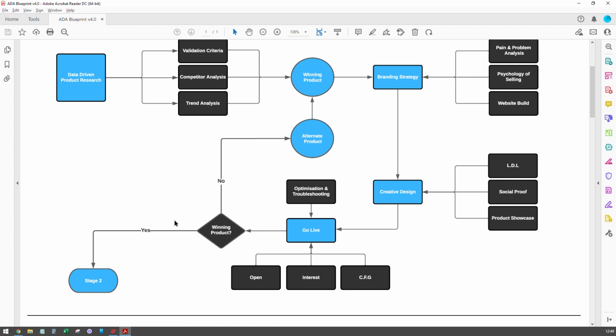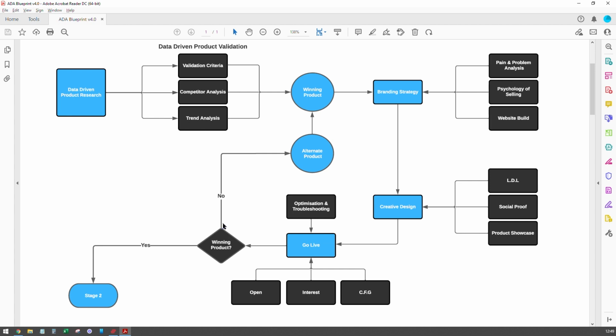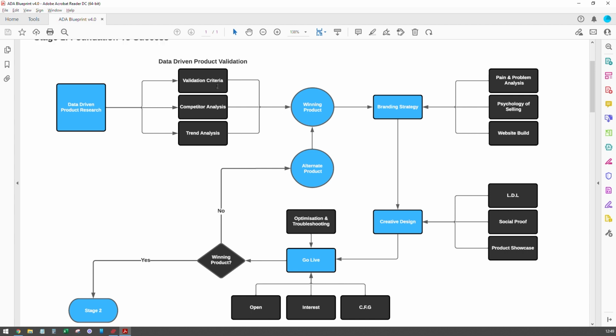And then at that point, after about a week or so, you start to have an idea on whether you have a product that has legs, has potential. If not, then we need to go back to the drawing board, have a look at an alternate product, find something else, double check that the data we've been looking at is accurate, and then go back through the strategy again and relaunch another product.